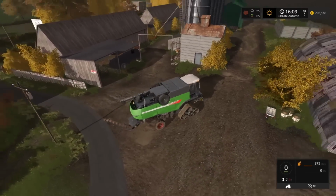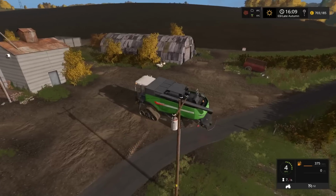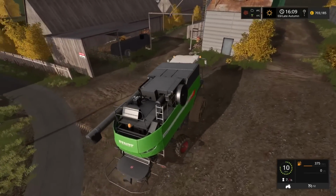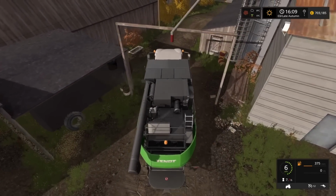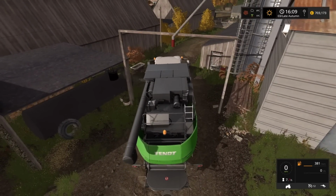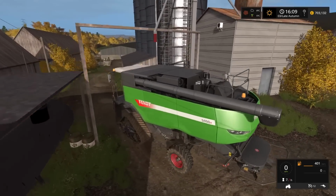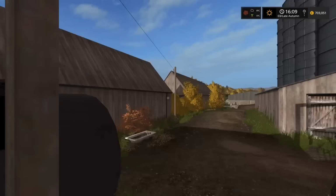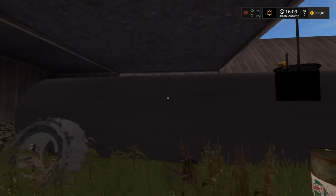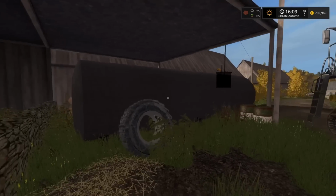Did I drive past it? Oh, I'm being so blind here. Oh, hang on. There we go. I can't give it back to Mitch empty. Let's fill it up. I think it's this tank here, isn't it? Probably.